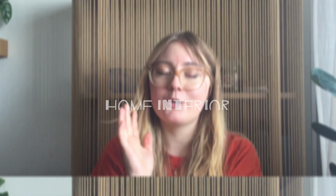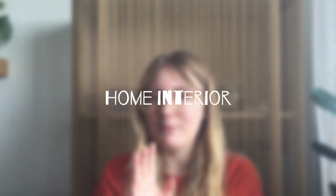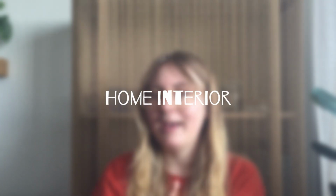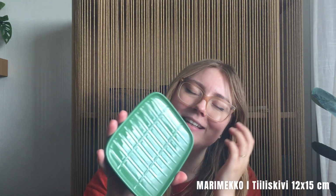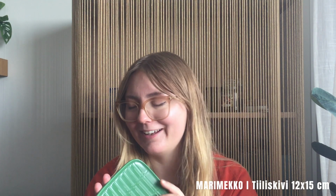I think it's great. So when it comes to home interior, I'm a huge fan of home interior, and I'm especially a huge fan of Marimekko. That's my favorite brand, and I just thought I would show you because I saw this in the boutique here in Sweden, and I fell in love. I just needed to have it.